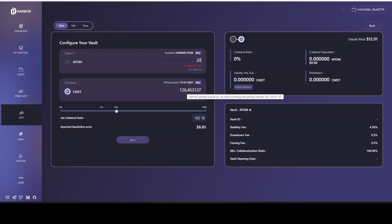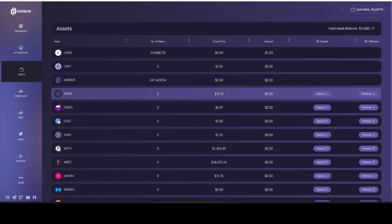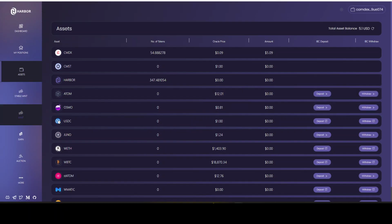You can always, when the process is done and you have completed all the missions and received the full airdrop, change it back later and put your CMST back to Atom. I myself cannot show this, but it's just easy. You put in the Atom amount you have, and then you just click on mint. If you ask yourself how to deposit Atom on this page, you just click onto assets and click deposit on Atom, and you can deposit your Atom to mint it.